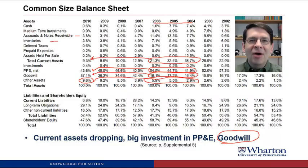Now, as far as the par value comment, I assume that's your last par value joke of the course. Clearly, we're looking at the balance of common stock. If anything, we don't see trends in par value on this chart.